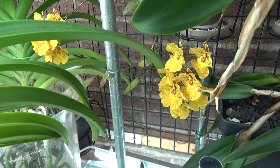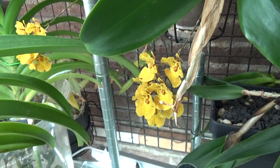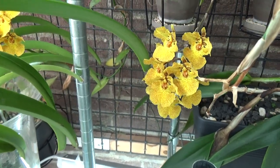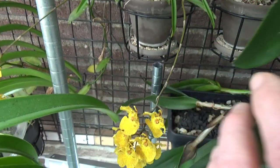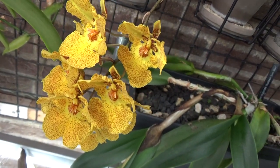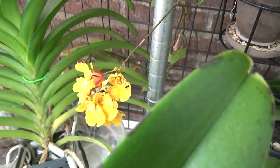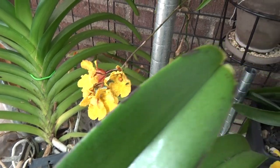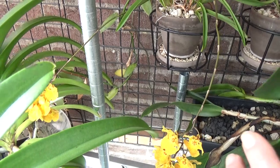The Midas, sorry. Zelaminia Midas. Oh, those names. But again, beautiful. Let me put this away. Beautiful yellow with these orange spot blooms. And he has another spike over there. As you can see, the first one is now going over from those blooms. There is the plant, the actual plant. But yeah, very beautiful.